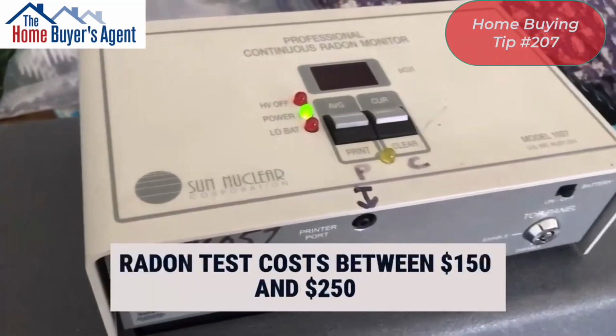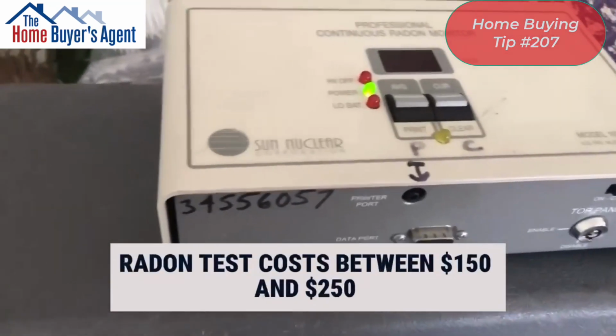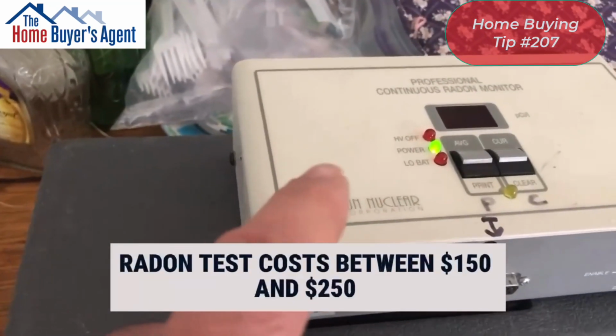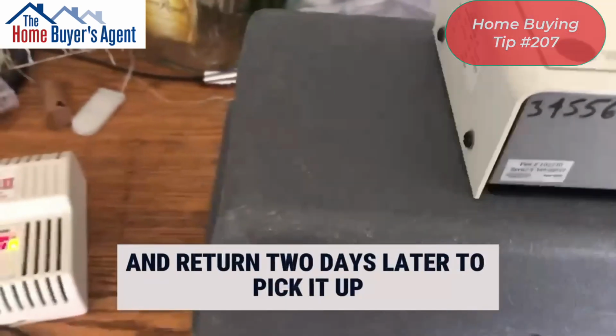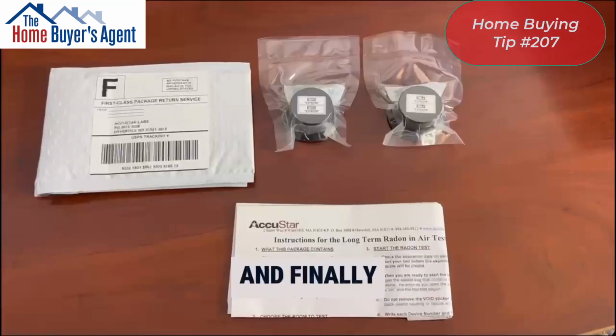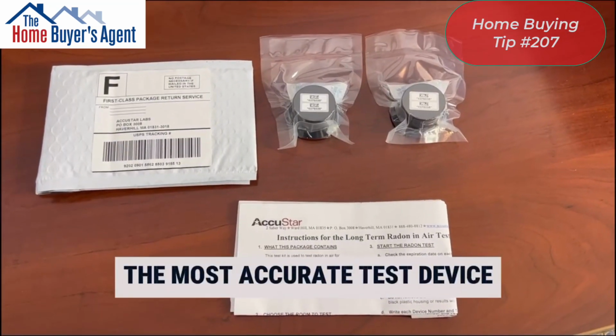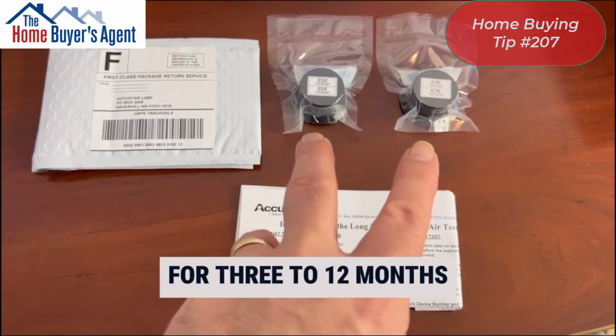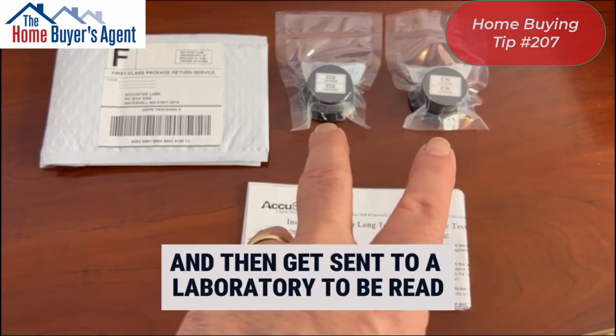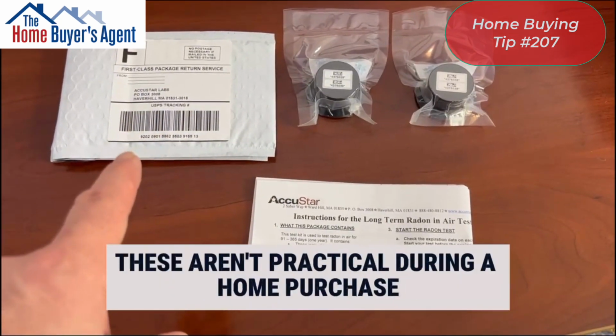A professional radon test costs between $150 and $250 because the technician needs to set up the device one day and return 2 days later to pick it up and print out the readings. Finally, the most accurate test device is these canisters that collect data for 3 to 12 months and then get sent to a laboratory to be read. These aren't practical during a home purchase.